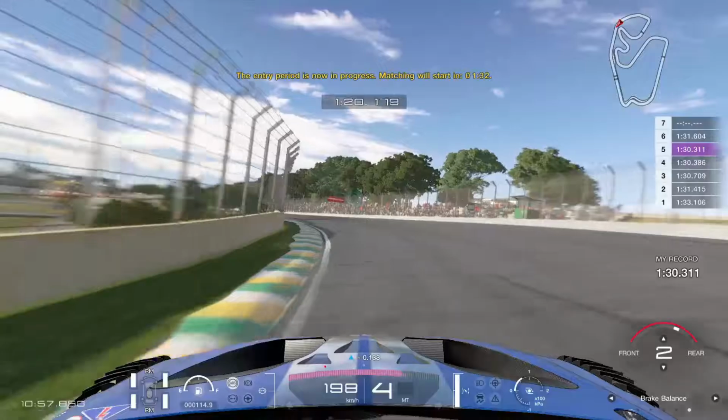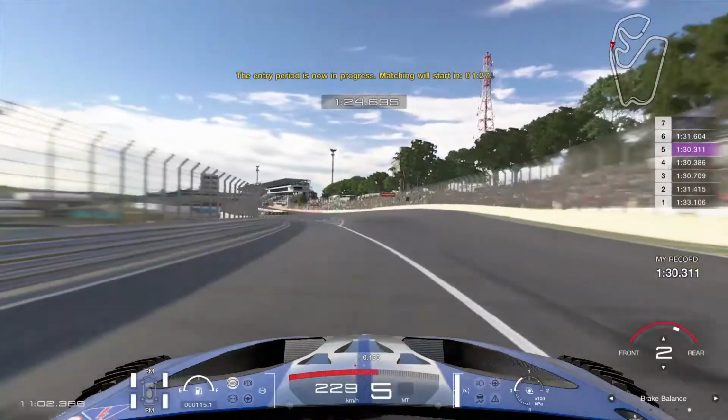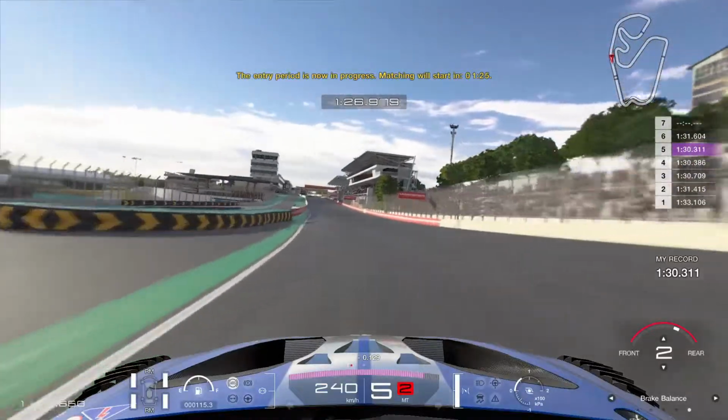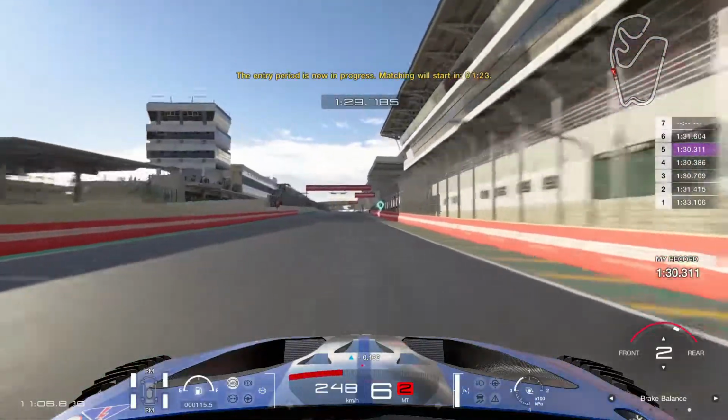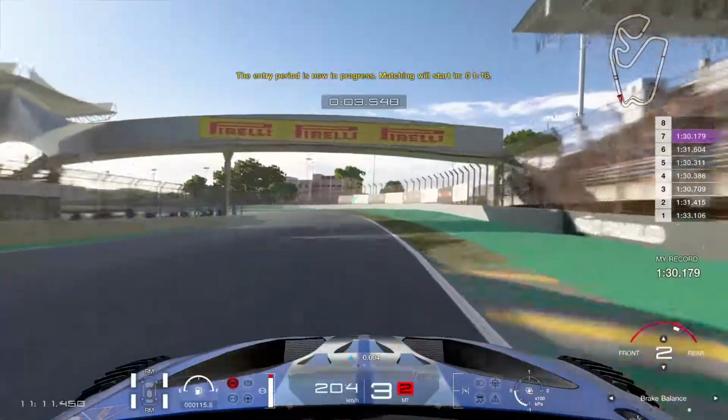We're about 1.25 tenths up here, keep it far over to the left as we want to minimise the distance as you head through all these little nothing turns that eventually add up to make 15 in total on the track. Up towards the line, it's going to be a 30.179. And that was the best lap of this session.